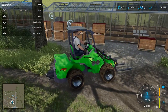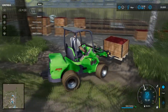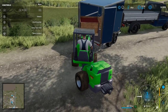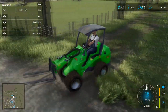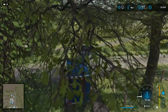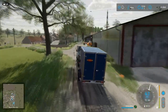I was hoping I could just back it up to it and it would pick them up for me, but sadly not. However, it should make it a little bit easier to load and transport. So I'll get this loaded quick and I'll see you back here in just a minute. Alright, there we go. 12,000 litres is loaded. And hopefully it's not got the same weight as 12 pallets of coffee beans, because that's going to be really awkward to drive if it is.